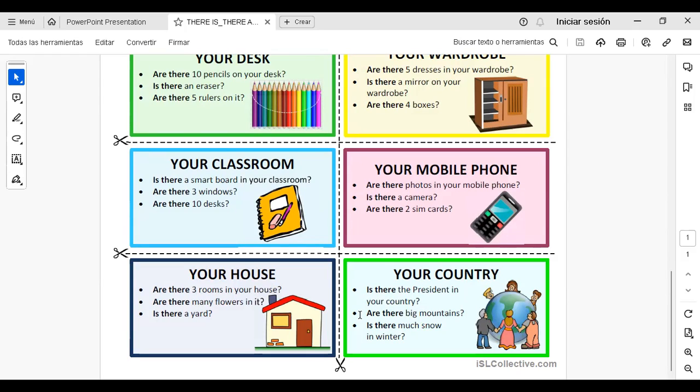Country, it is the same país. Yeah, that's país. Okay. Yeah, I expected that answer. Yes, there is. Okay, so how about question 2? Are there big mountains? Yes, there are. Okay, so can you mention some examples?